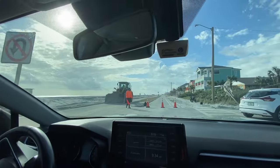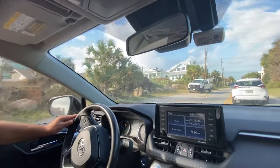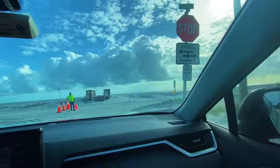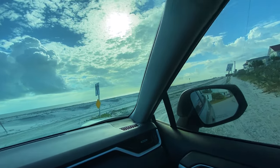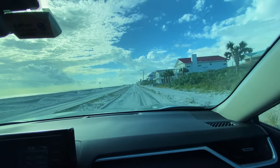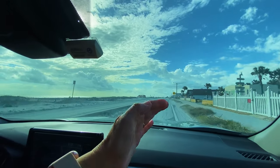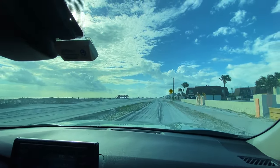So we got another road closed. So we're gonna take a little detour. We're coming back out to A1A. Look at all the sand on the road. Wow. Yeah, I guess they're working on getting this all cleaned up. We got a lot of this beach renourishment sand just got washed over the dunes and onto the road.